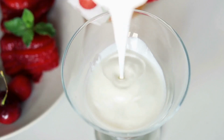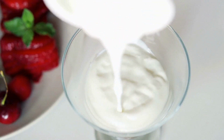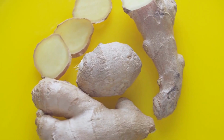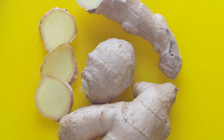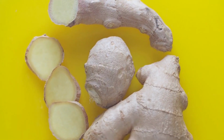Low-fat dairy products, such as milk, cheese, and yogurt, can help coat and protect the stomach lining, reducing irritation and inflammation. Anti-inflammatory foods, such as ginger, turmeric, and olive oil, can help reduce inflammation in the stomach lining and promote healing.